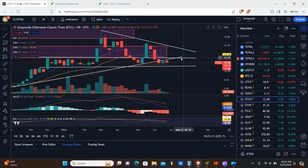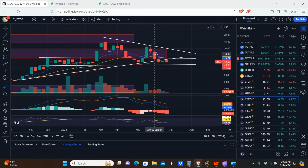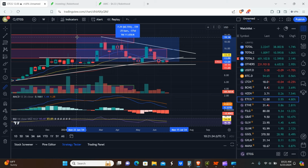ETCG, once again, I'll pretty much say anything along the bottom of these wicks here is going to be the perfect entry. That's roughly about 1120. So anything in between this channel, between 11 to 13, is ideally going to be the best area to get in. Swing highs all the way up here at 1950-ish. If I just measure it from current price to the swing high, you'd be looking at about 61%.